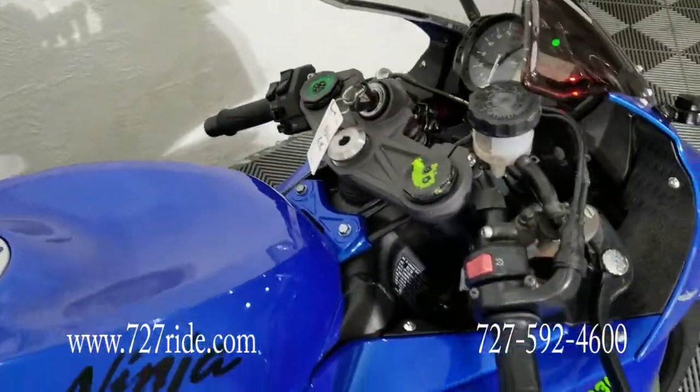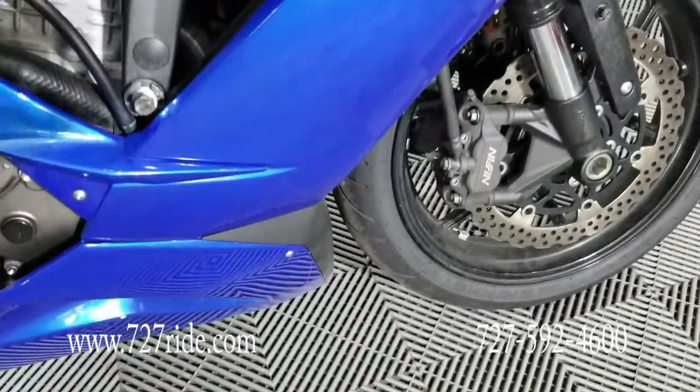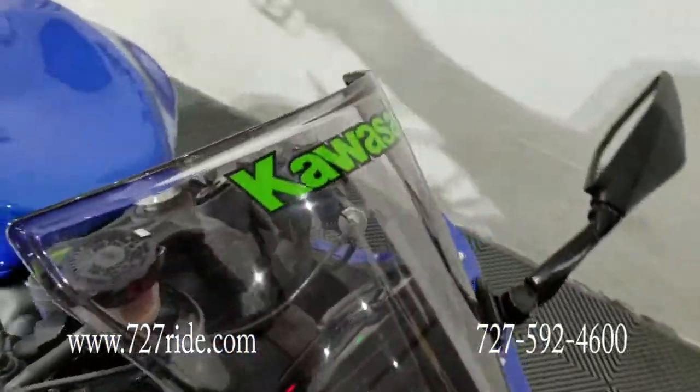Start off up here. It's got the smoked out windshield, Kawasaki decal. Really, really clean bike. Tires are in great condition.